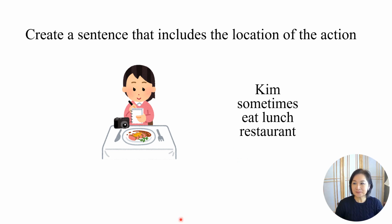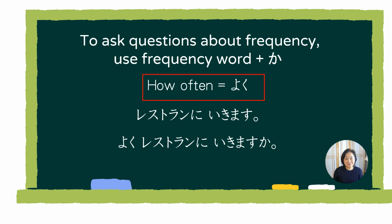言ってください。キムさんは時々レストランでお昼ご飯を食べます。いいですね。Sometimes you want to ask questions about frequency, and if that's the case, you use a frequency word followed by a question marker か. So let's take a look at this statement. レストランに行きます. And you want to know how often this person goes to the restaurant. So if that's the case, you say よく how often レストランに行きますか? How often do you go to the restaurant?